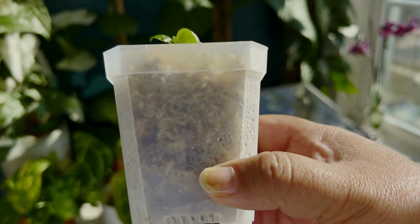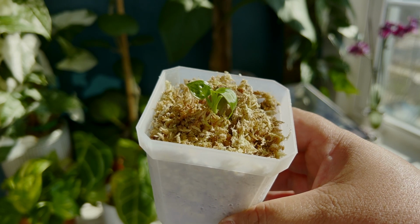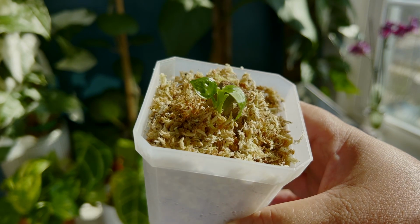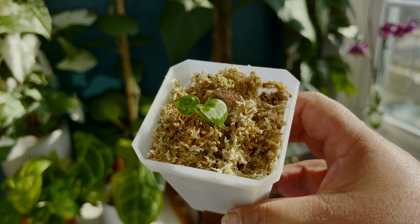Very tiny leaves though. I haven't checked the root system yet. The root system of philodendrons, I find, at least with this type of philodendron, is very delicate. So I try not to disturb it and check it all the time. I just let it be and water when necessary. As you can see, this one desperately needs watering.